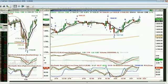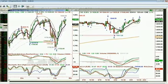We've got a huge leg A to a peak B in the Chapman wave methodology. From the 1732 low of the 5th of February, you have soared in a single leg up to 1844.50. 1844.50 is a tad under the 1846.50 of the left side peak back on December the 31st, the last trading day of last year.